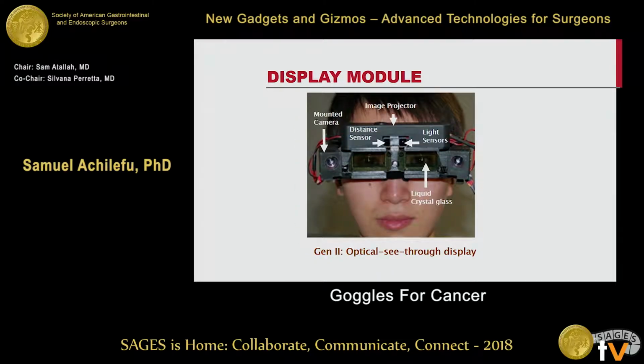in real time. The optical see-through version that we have is a little bit different because we want to be able to visualize the real light, touch the patients for the open surgeons, and also be able to sense the distance as your head moves back and forth.